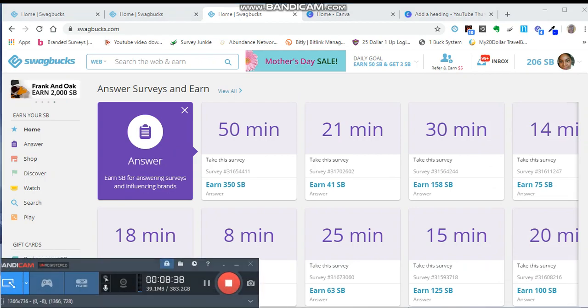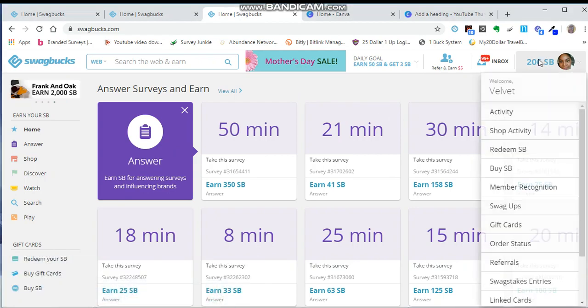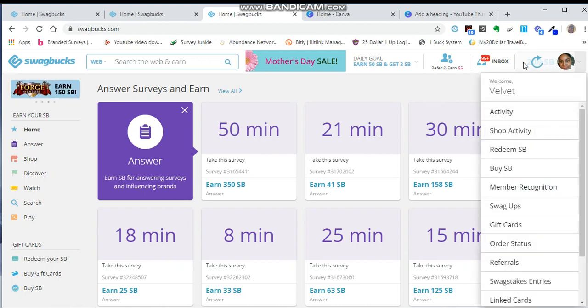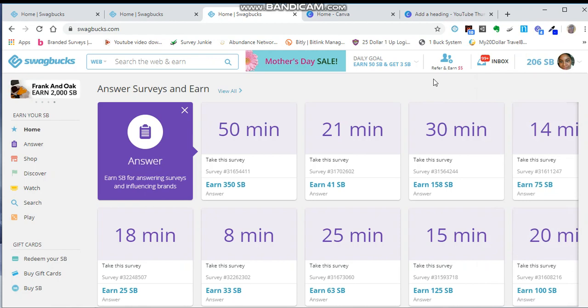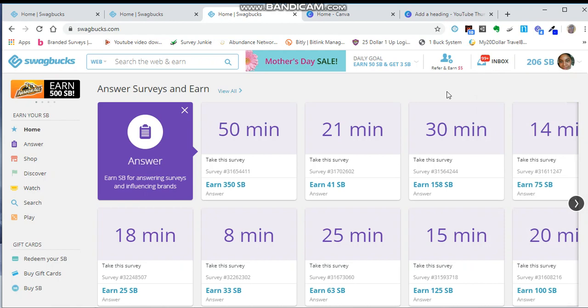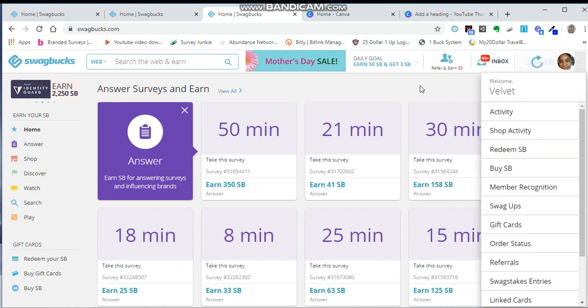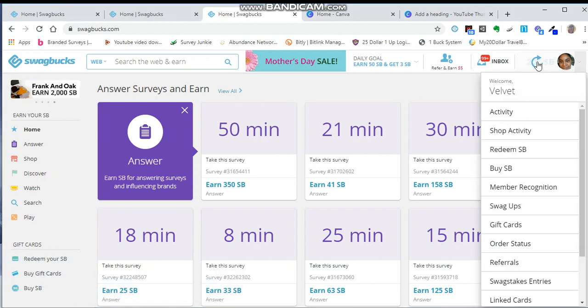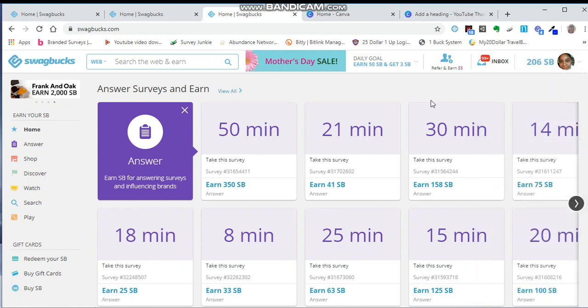Okay? And you guys can go higher if you don't want to go to 500. If you don't want to redeem at $5, you don't have to. You can go up to 10,000 Swagbucks and get your $100. It's up to you what you want to do. Okay, if you want to go to $10, you can go to 1,000 Swagbucks. That's $10. 5,000 Swagbucks is $50. Okay, 2,500 Swagbucks is $25. So if you need a higher amount, you can do that. I'm not saying you can't. What I'm telling you is if you're looking to just redeem at $5, 500 Swagbucks is all you need.